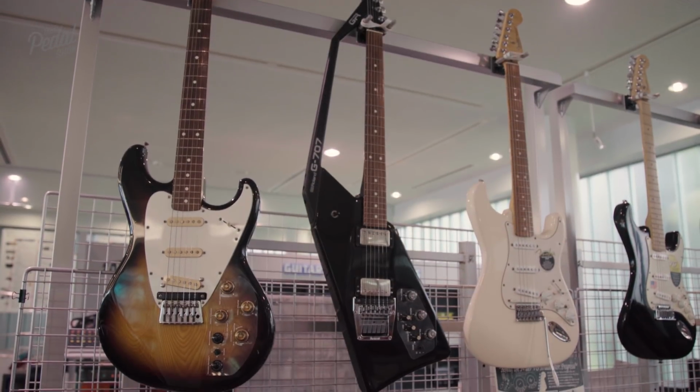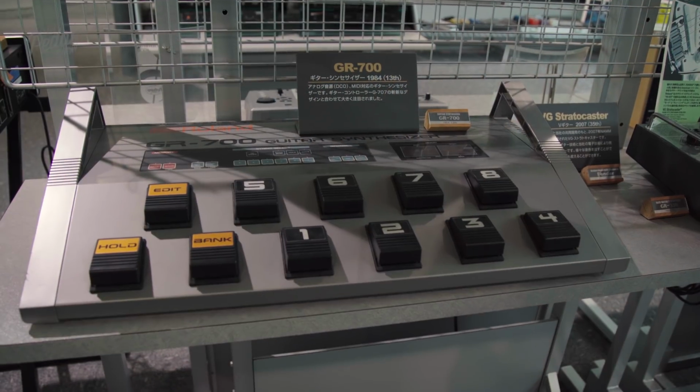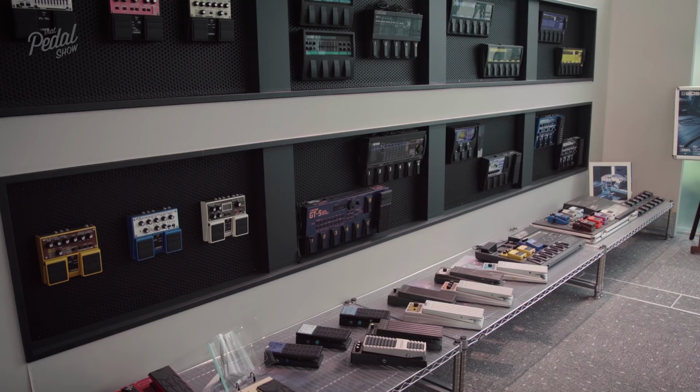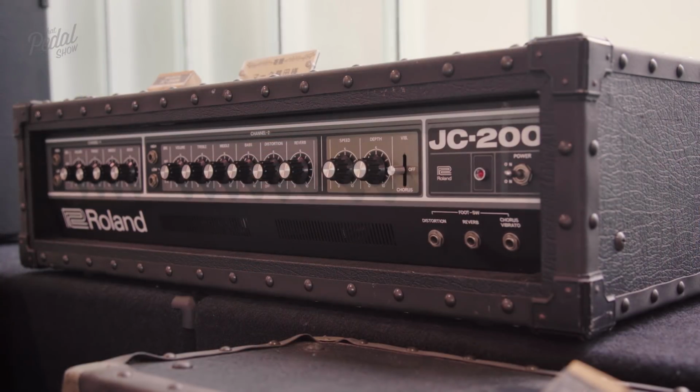So every single product that Roland and Boss have made over the years is here, and it's brought back a lot of memories, Mick. It's interesting on a number of levels, right? I'm sorry, I've just glanced over there. Is that a Dimension D in the rack? Yes, it is. And it looks brand new.